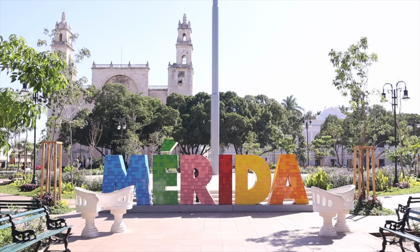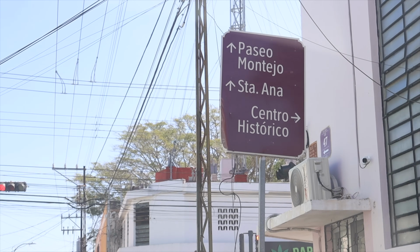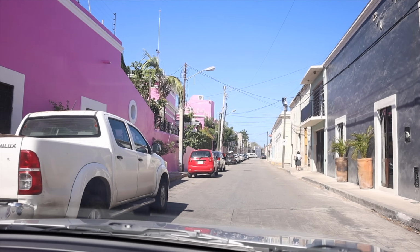As Merida residents, we can tell you that each of the city's neighborhoods has its own unique vibe. And if you're thinking about moving here, just know that the area you decide to call home will really influence how your new life is going to look. So let's take you on a tour of 9 of the most popular neighborhoods here in Merida, and by the end of the video, you'll know which one is the right fit for you.